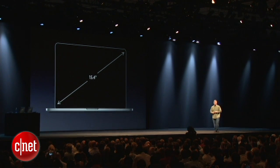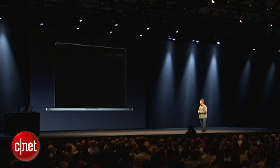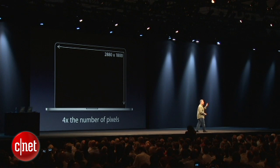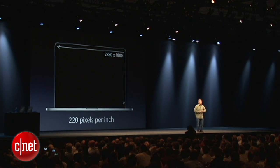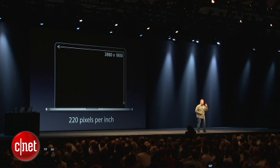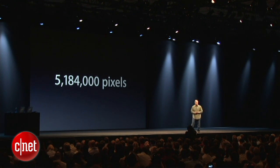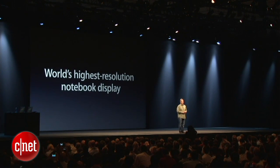It's 15.4 inches across, but its pixel density, are you all sitting down? Because this is really exciting. It is 2,880 pixels by 1,800. That's 4 times the number of pixels in the previous generation MacBook Pro display. The density is 220 pixels per inch, and I know some of you are really smart out there and have already done the math. It's 5,184,000 pixels. That is the world's highest resolution notebook display. And yes.